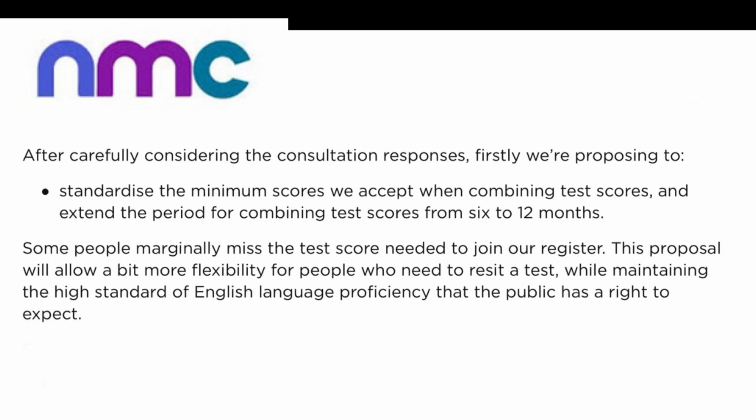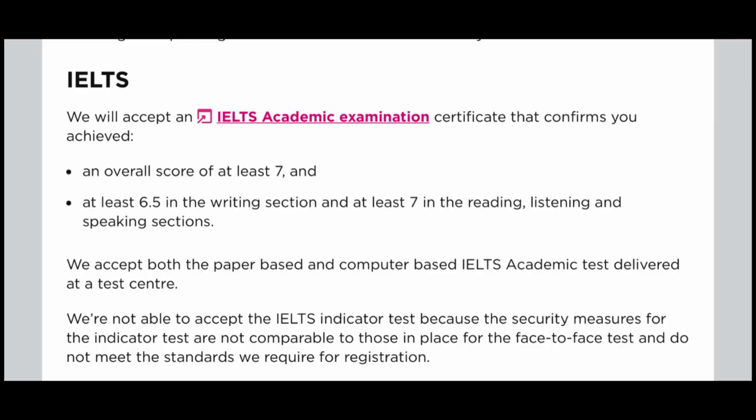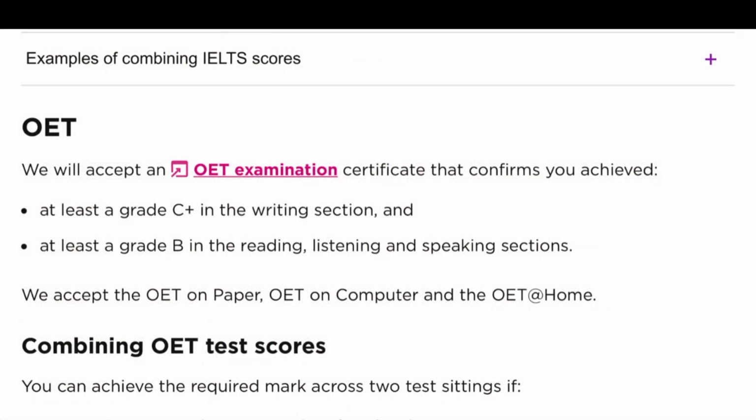The first one is that the council has agreed to standardize the minimum score they accept when combining test scores. So what does this really mean? According to the article released by Nursing Times, the NMC is ready to adjust the scores accepted individually across the 4 domains of tests, which are reading, writing, speaking, and listening. Currently, when you're combining your test scores, the rule is that you, the applicant, need to achieve an overall combined score of 7 in the IELTS or B in the OET.